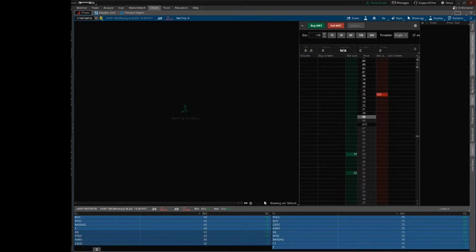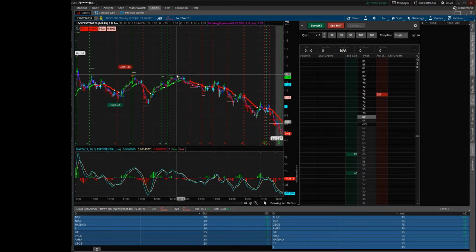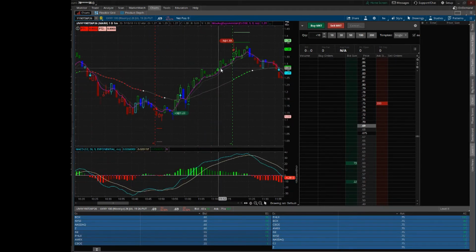I made a quick $30 on UVXY puts for a 10-cent scalp. I only bought 3 contracts at 123 and sold for a 10-cent scalp at 133. This was at 11:01, and I got out at 11:19, so 18 minutes.